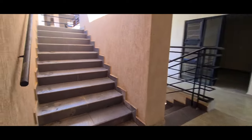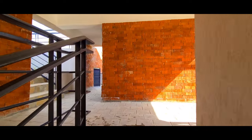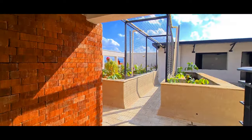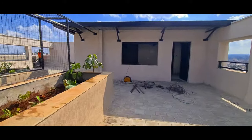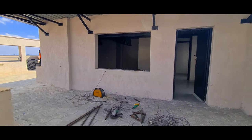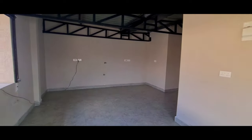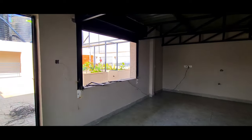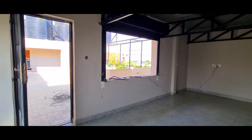So let me show you the rooftop and amenities. So in this area you have a place for chilling. So there is a small garden right here. This is an office or what? I don't know what this is. Oh, this is a cafeteria. This cafeteria is for people with a cave at the rooftop. Yeah, they have their own kitchen and bedroom, so they can do everything they want here.